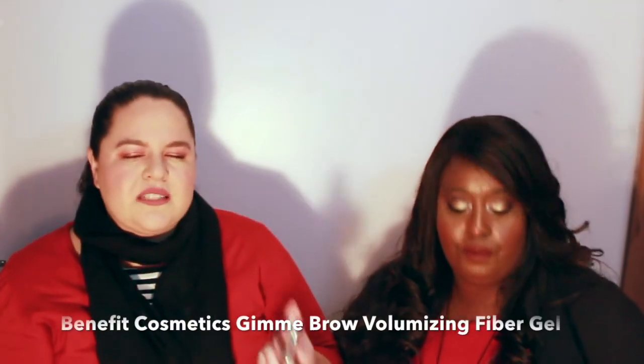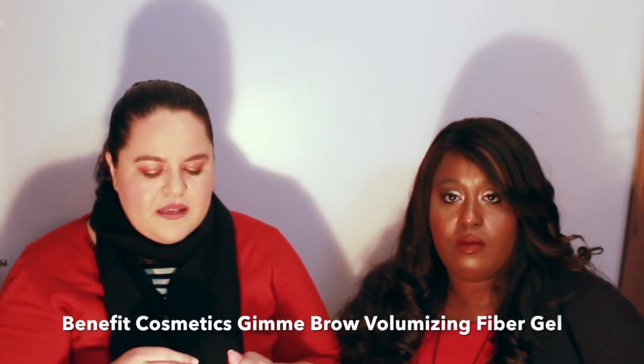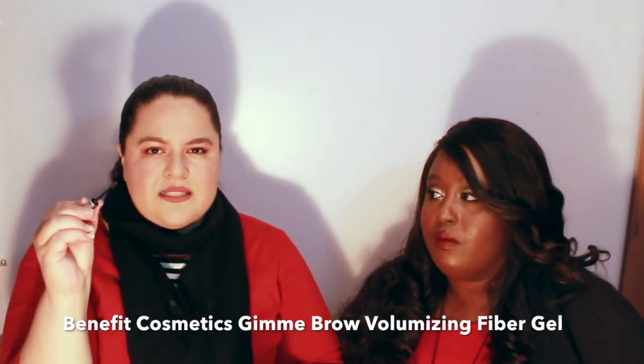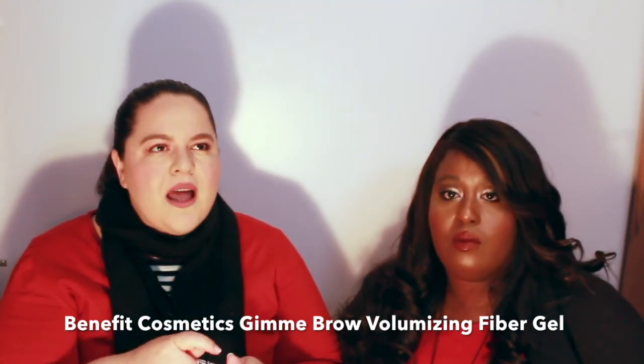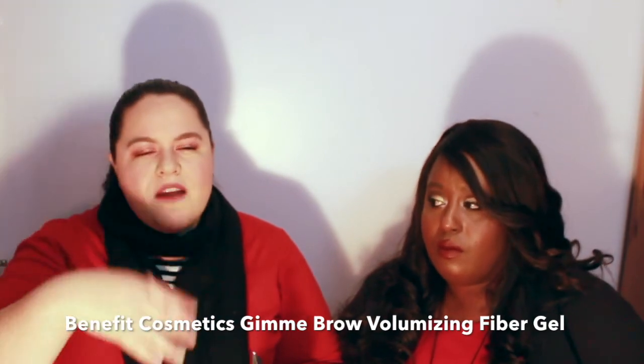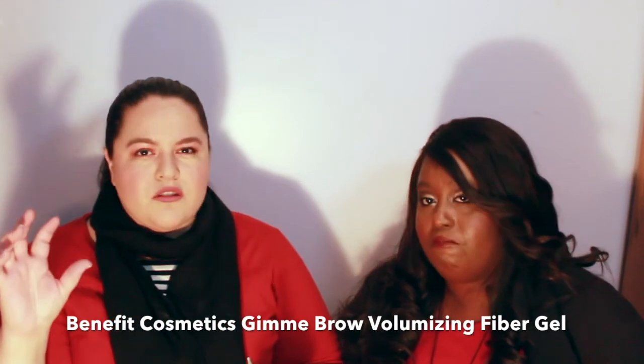Love it. Okay, so the last product is something that we both love and use all the time, and that's the Benefit Give Me Brow, and the retail price on this is $24. However, they have a travel size or a sample size of $12 that you can get if you want to just give it a shot. But this is basically almost like the wand of a mascara, and then you kind of brush it over your eyebrows, and it just helps them. It combs them, it fills them in, it gives them color, it really makes your brows look great.